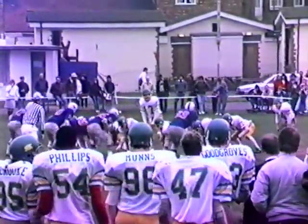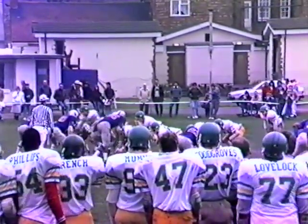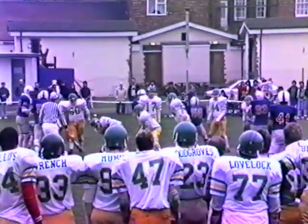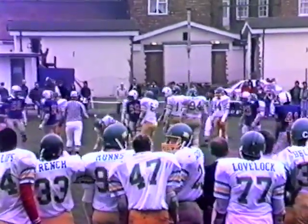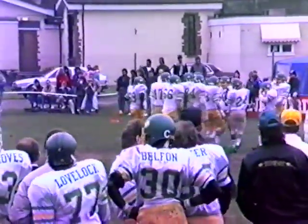So, flags down again. You'll probably notice the difference between the American game. Second and 15, Stormbringers.